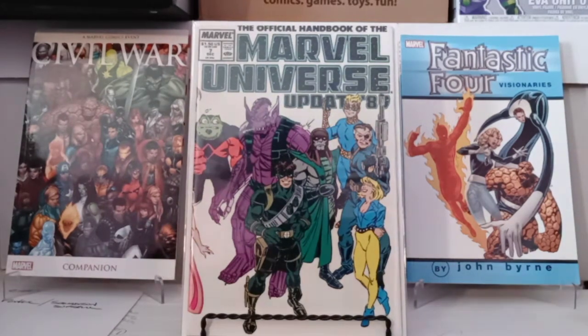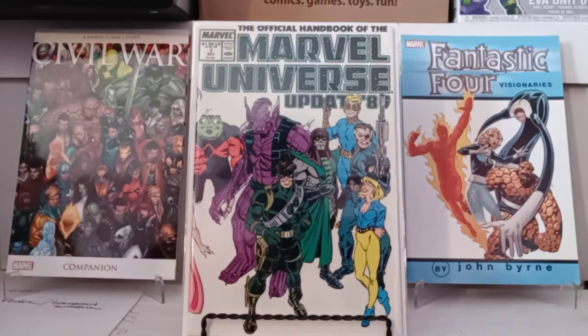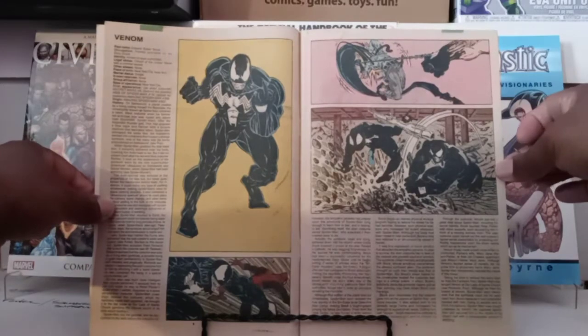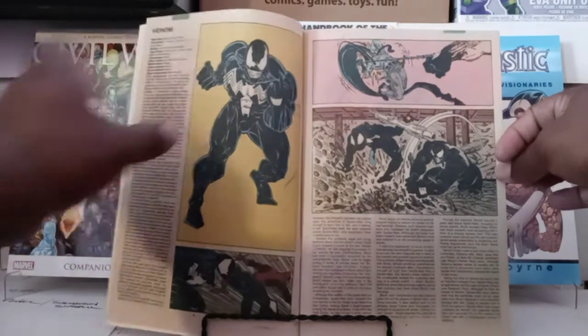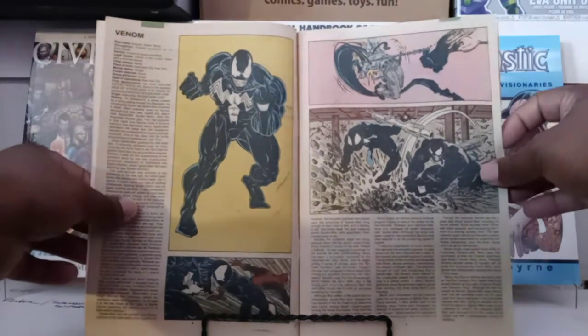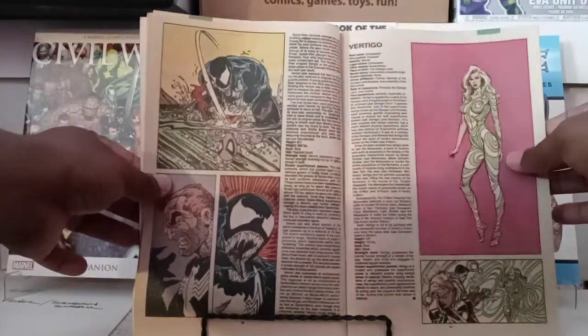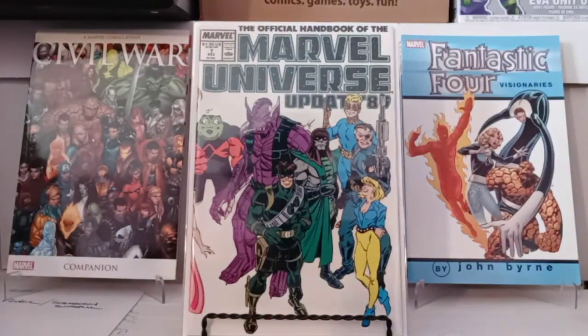Give y'all a little taste of the inside. And Ben Urich was no doubt still alive. Venom got 3 pages in that. Erik Larsen did the initial drawing of him. You got Spider-Man here. Everybody loves that. You know, Eddie Brock. And it says here that Venom, if anybody was wondering, Venom could lift press 11 tons.